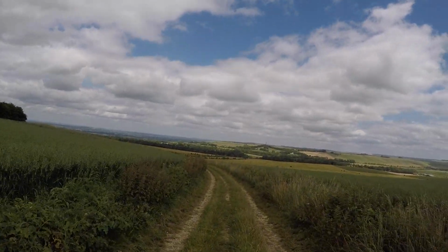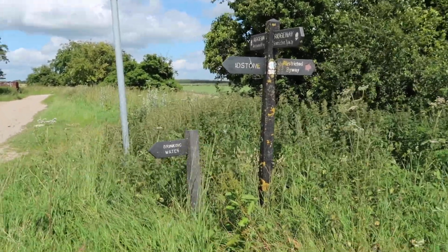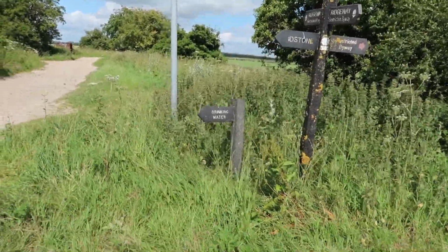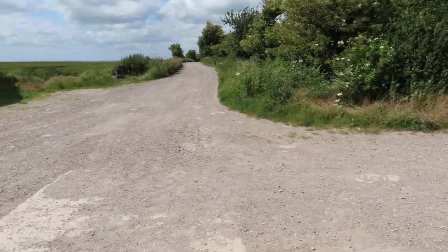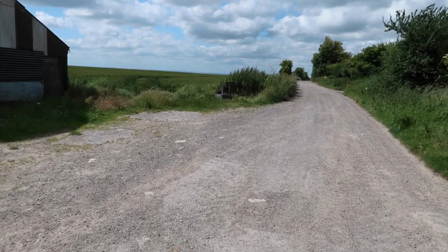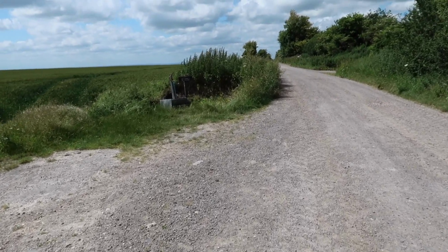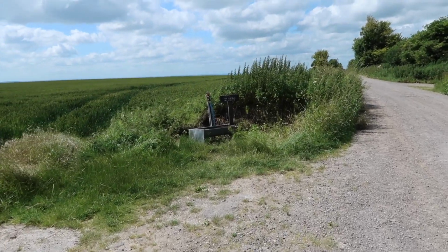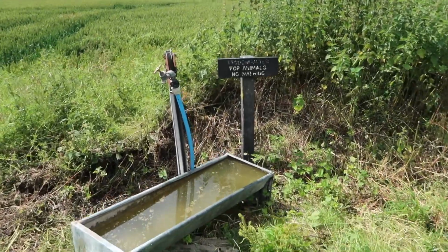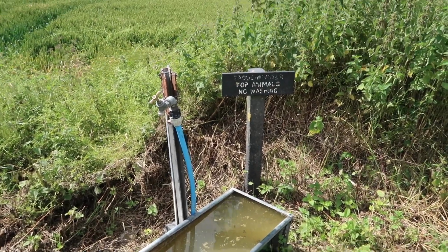I've arrived at one of the drinking water points on the way, Idstone Barn. It's pointing over here. Let's go and have a look. Yes, looks like drinking water. Blue pipe. Trough water for animals. But the tap water will be alright, hopefully. I'm going to take the tap water. I'll leave the trough water for the animals.